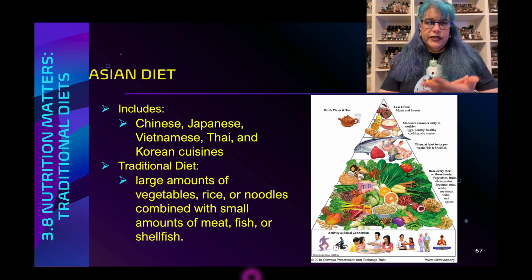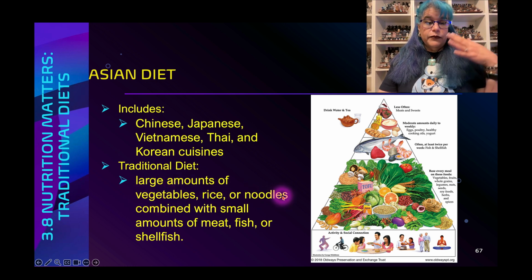The Asian diet. This is going to include Chinese, Japanese, Vietnamese, Thai, Korean cuisines. Traditionally, Asian diets have a large amount of vegetables in their diet, as well as rice or noodles. You've got small amounts of meat, small amounts of fish, small amounts of shellfish, but it's not the main ingredient. So when you look over here, the biggest part of this pyramid is going to be vegetables, fruits, whole grains, legumes, nuts, seeds. It's not going to be the meat.